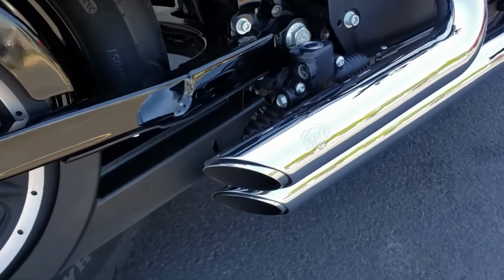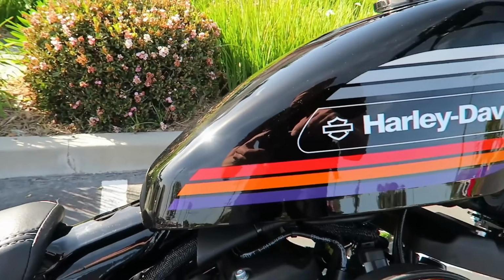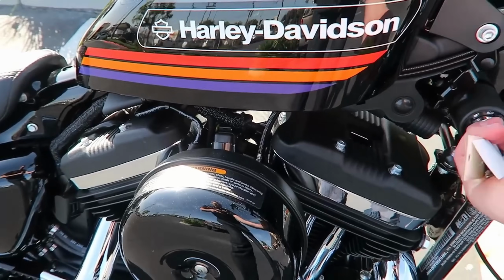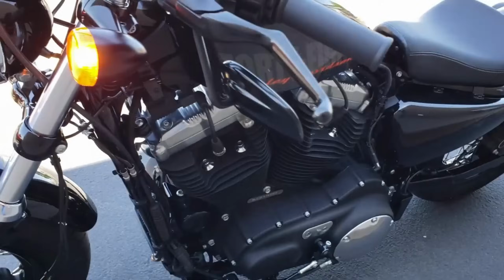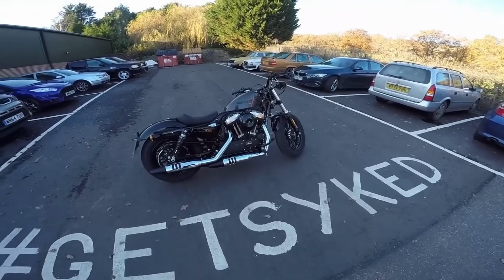There are fewer electronics, fewer unnecessary bells and whistles, and that means fewer things that can go wrong. For senior riders, this bike is a dream. Low seat height, manageable weight, and an aggressive muscular stance that does not sacrifice control or comfort. You don't need fancy tech when you've got a machine that just works every time you fire it up.